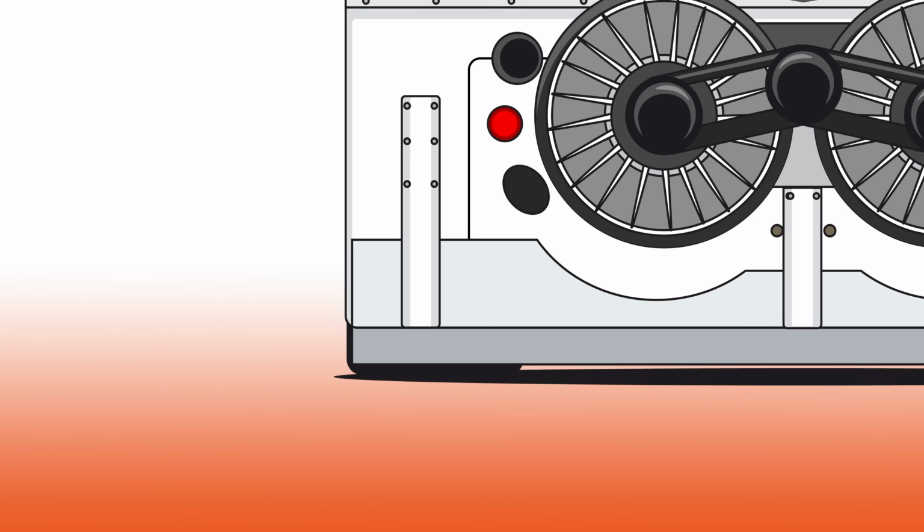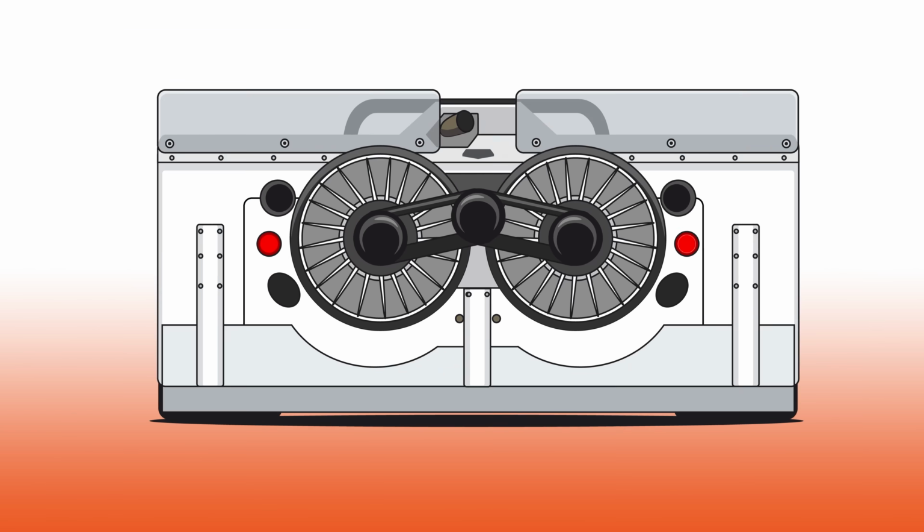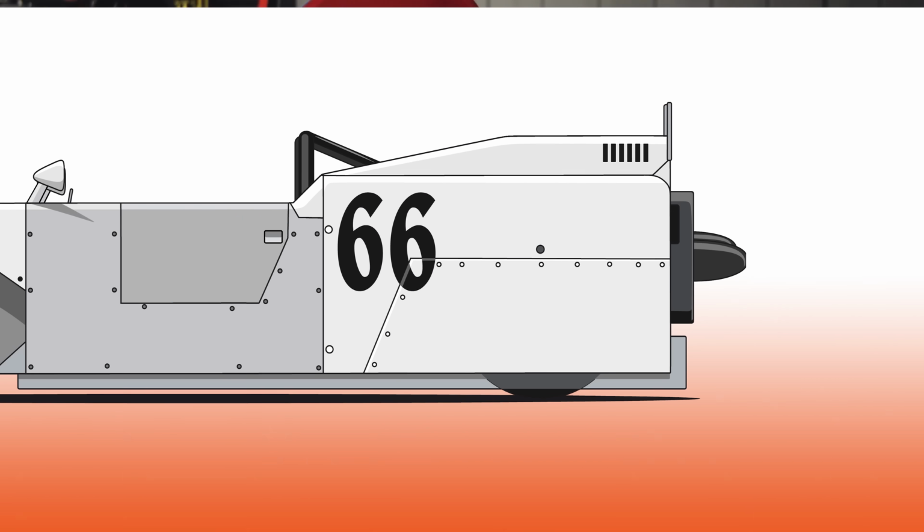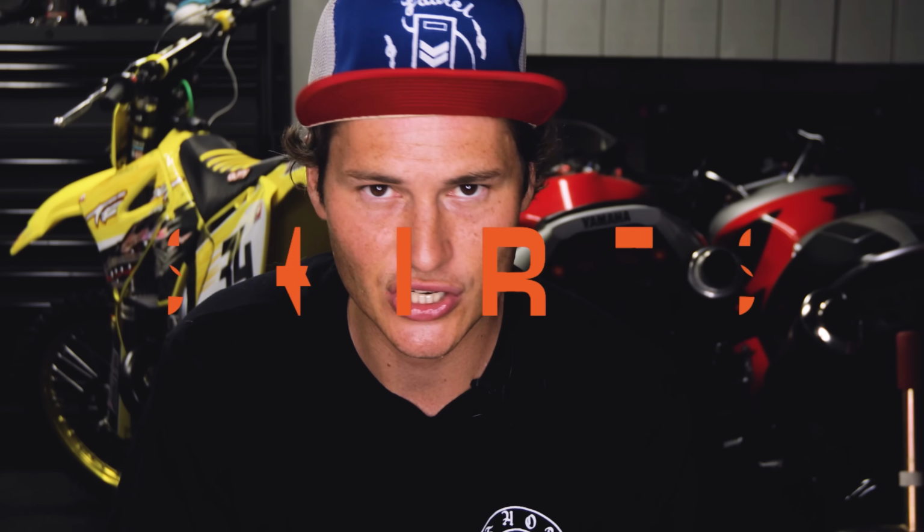Now, looking at the 2J, the bodywork doesn't look all that fancy, but it was very specially designed to maximize the vacuum effect underneath. The rear wheels are enclosed to help create a tighter seal for the fans, and the sides of the car are straight and square to house one of the most ingenious parts of the sucker car, and that is the skirts.